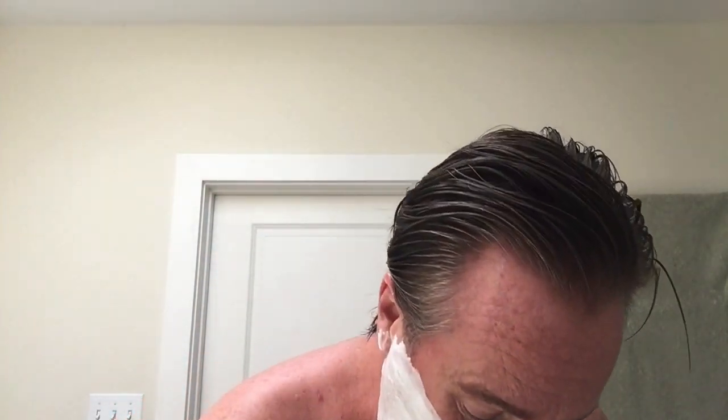Okay, so the Razor Rock Outlaw is very light. It's aluminum. It's from the Razor Rock Company. It's $29.99 if you want to buy yourself one. So let's go ahead and shave. Sorry, I don't know how that happened. Let's shave with the Razor Rock Outlaw.